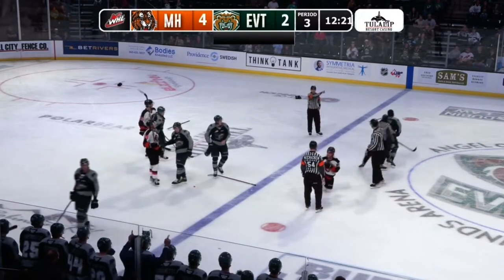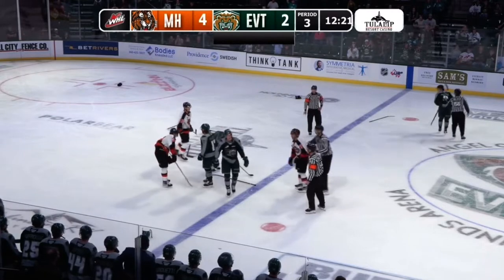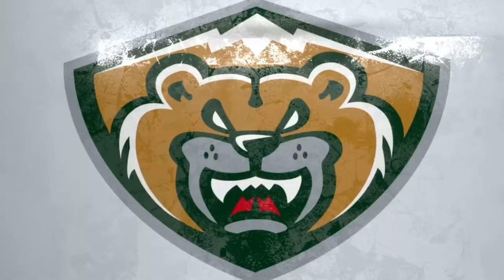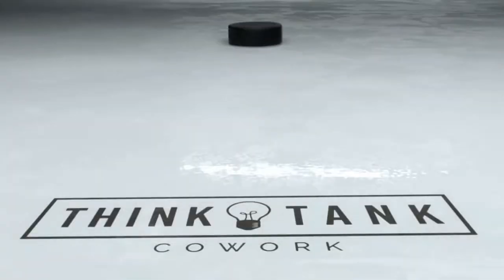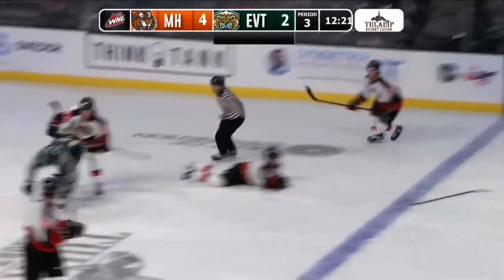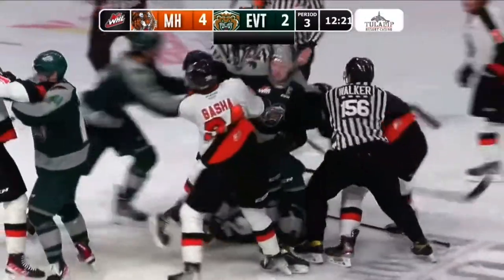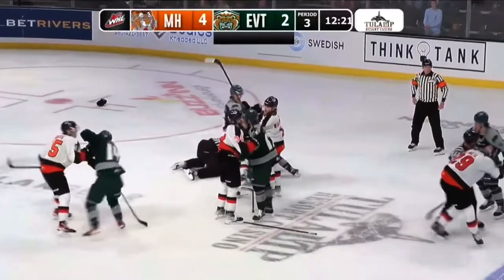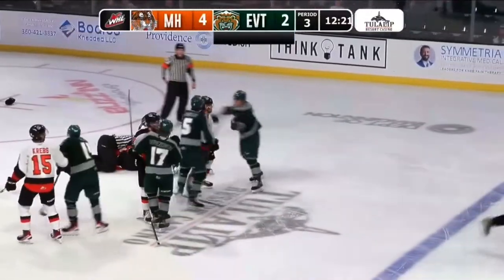The crowd loves it, but the Silvertips bench need their big guns out on the ice to complete a 2-goal comeback right now. And 3 Tigers are making their way to the penalty box. Now the question is what Silvertips will join them. Whittle is already there. Who else will go?